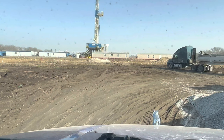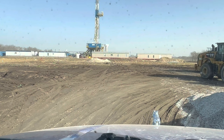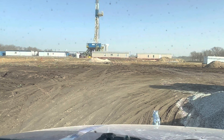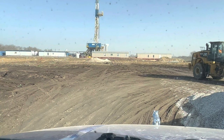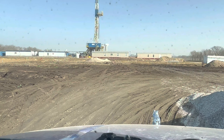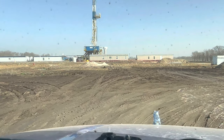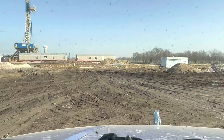He wants to sign the paperwork while I'm waiting on this guy. That might be what he's trying to do. I might come around and get the paperwork signed as the other guy is dumping. Nope, he told me to go ahead and dump it. So. Ooh, a little sticky. Okay, that other truck has sand. So that makes sense.